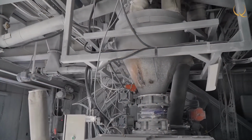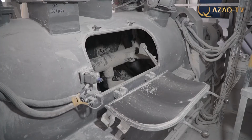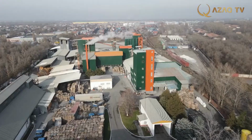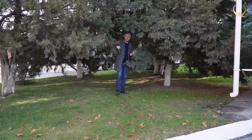All the ingredients of future products turn into dust in such units. The question arises, how does the enterprise cope with possible emissions of dust particles into the atmosphere? It should be noted that this enterprise is located in a residential area. Therefore, very strict environmental safety requirements are imposed on it. Special filters are installed here at the plant, which capture dust and exclude the possibility of producing any harmful emissions into the atmosphere.